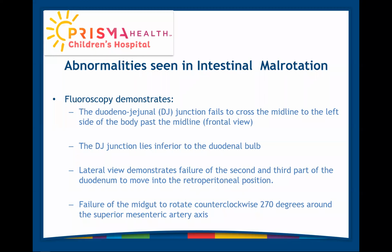Okay, so we always talk about the ligament of Treitz or the duodenal-jejunal junction, the DJ or the DJJ, failing to cross midline. The DJ junction lies inferior to the duodenal bulb, and then you get a lateral view that shows your duodenum is not going retroperitoneally. Okay, so when we ask for an upper GI, we're looking for those three things.